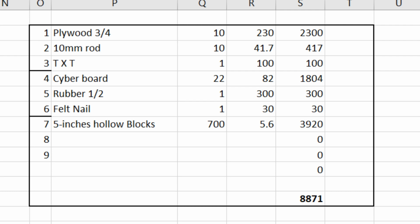So I bought plywood 10 pieces going for 230. I bought 10 rod 10 pieces, and then the TNT 100 Ghana cedis. I bought cyber board for the carpenters 22 pieces. The cyber board is going for 82 Ghana cedis.